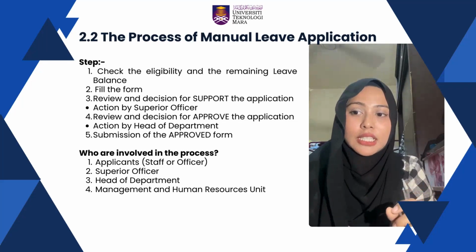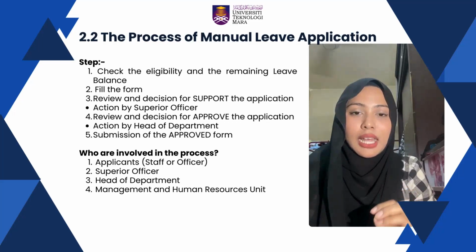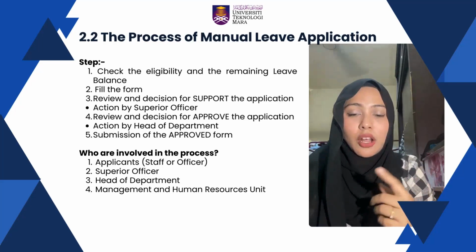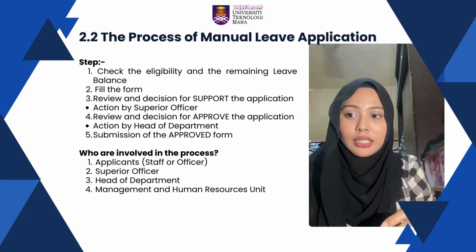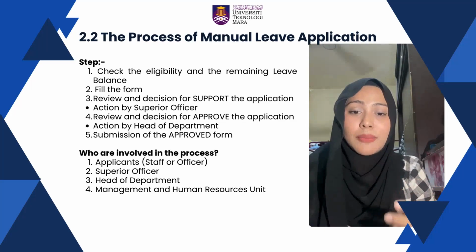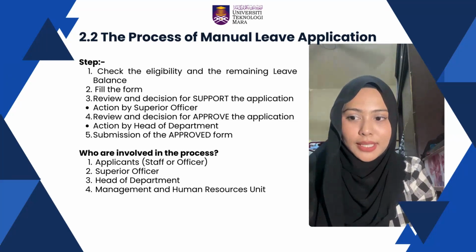The superior officer will check all the details in the form to ensure that the applicant has filled it in correctly. If there are any changes to be made, the superior officer will ask the applicant to fill it in again. After that, if there is nothing wrong with the application, the superior officer will endorse the application and the applicant needs to submit it to the head of department.